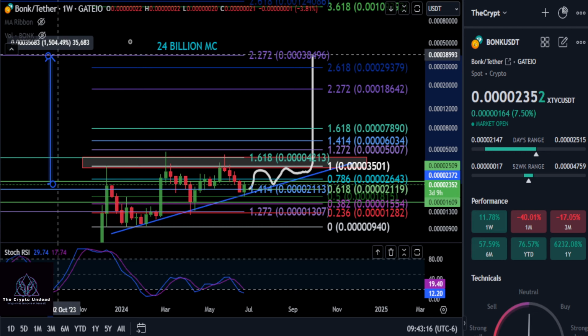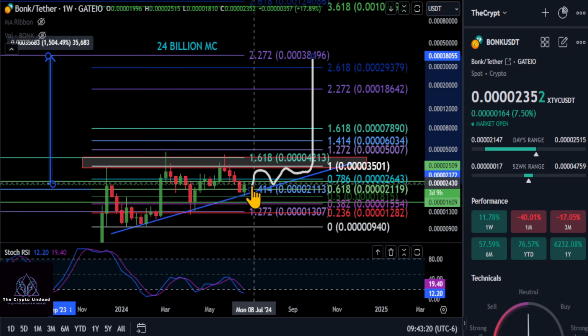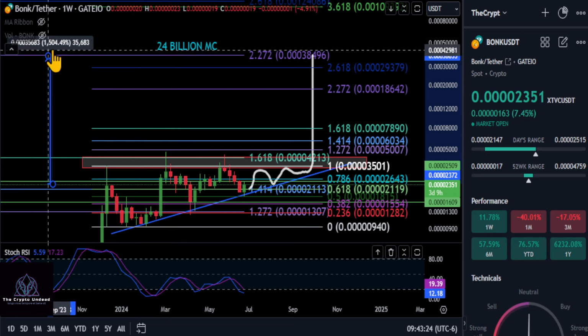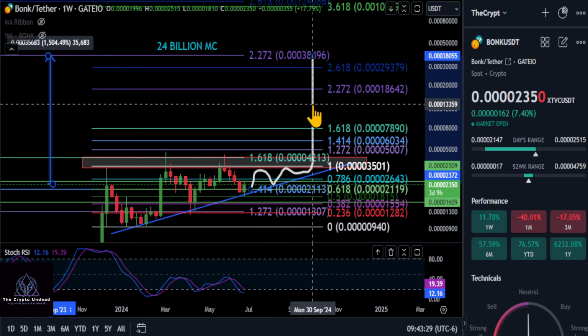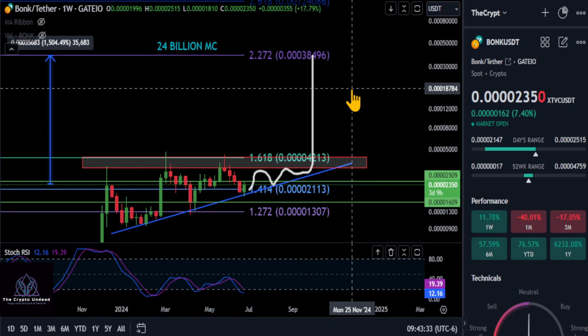But we are still looking, and I am still extremely bullish on BONK. And we're still looking for a move out of here from today. If you bought in, then a $24 billion market cap, about a 16x, up to this much larger 2272, which is this little squiggly line playing out here. So I just wanted to point that out, that it does not have to come all the way up there.